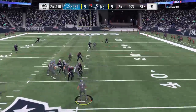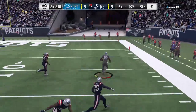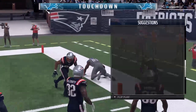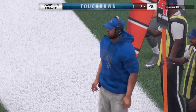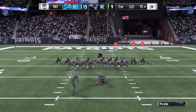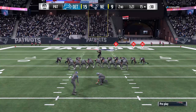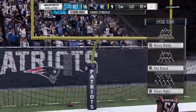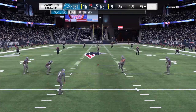Back to throw. Stafford. Ebron's got it. Touchdown, Detroit. Eric Ebron, his second touchdown on the season. And the Lions are in for 6. Boy, it's nice to have that big, reliable target you can go to each and every time. A lot of people throw it to them when all else fails. Not at all. This guy can make plays, and that's exactly what he just did. Yeah, play here for a touchdown.